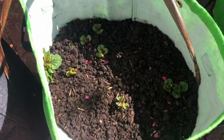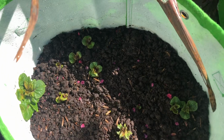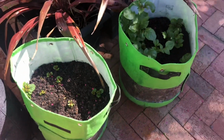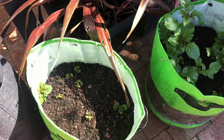Here is the one that were the whole potatoes that stayed outside at first. And then I put them inside because we were getting so much rain, and now they're really starting to grow. But you can see the difference. Nowhere near as much growth. And I attribute that to them being outside in the cold.